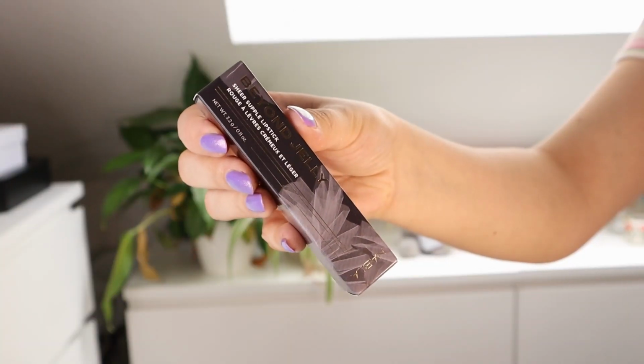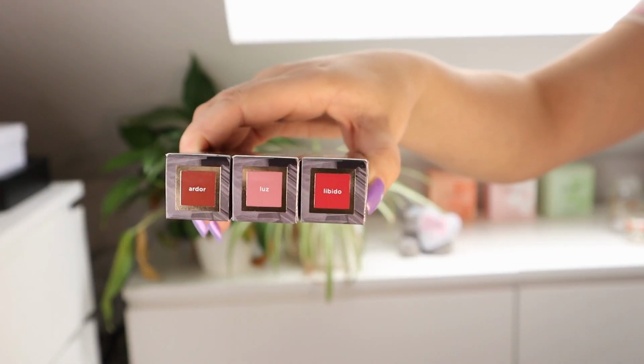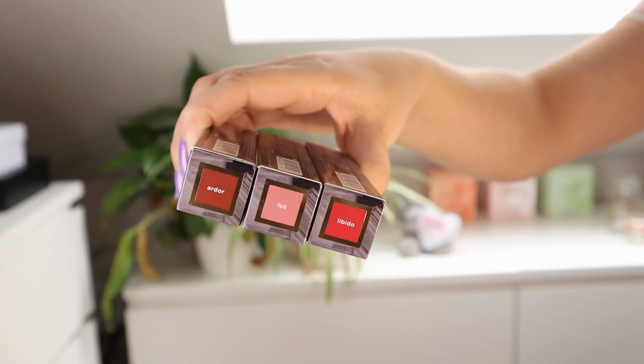So for these lipsticks we have a black carton box, and it almost looks like fabric what they put on the box. The pattern is like this soft see-through fabric. I think it looks really cool. All of the boxes have the shade name and the actual color on the top, so then it's easy to see which one you're grabbing.